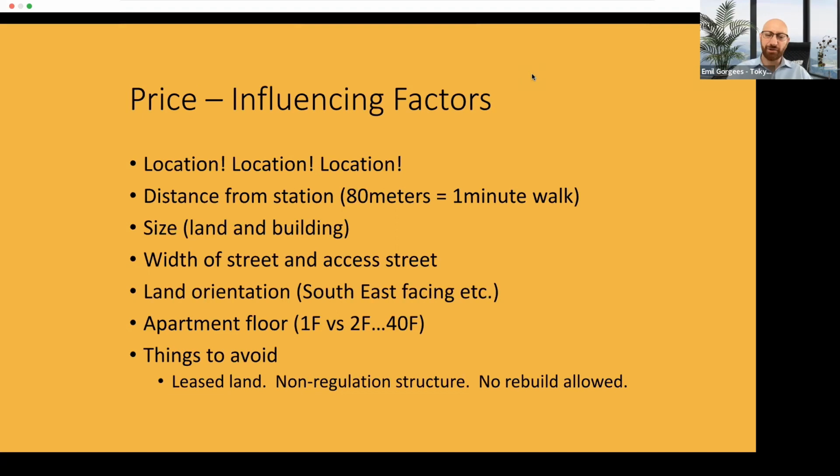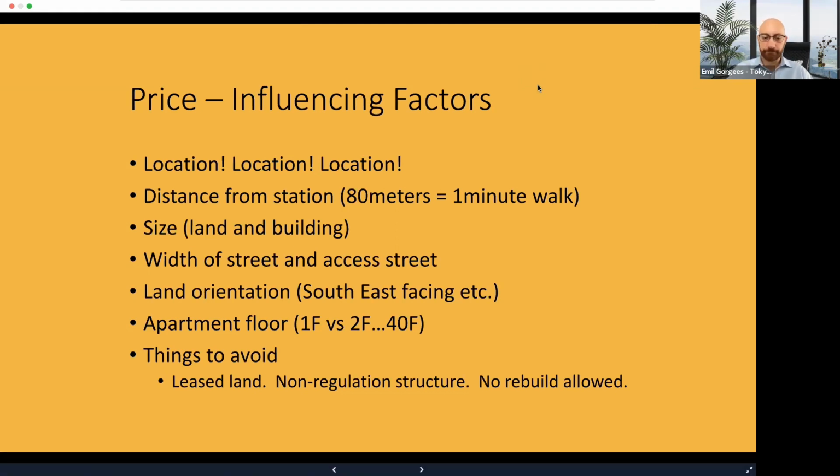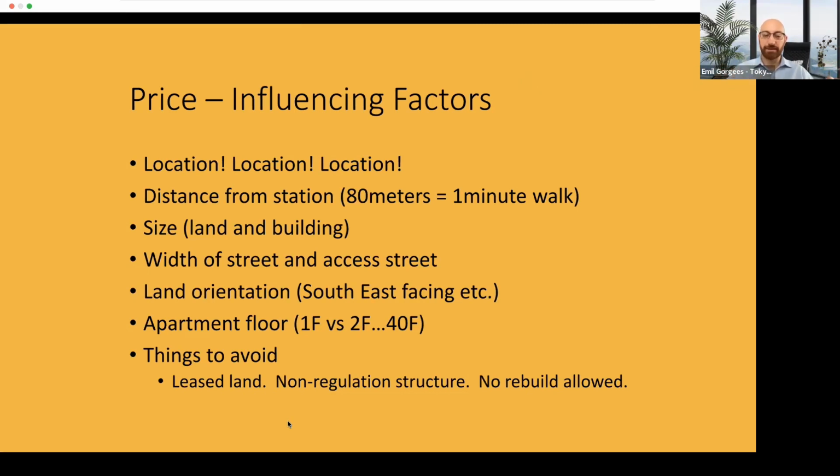often foreigners don't like the idea of a leased land situation. Like, well, hold on, I want to buy real estate. I want to own it, not rent it. That's the reason I'm doing the purchase. So that's the first thing to look at, and that will always be listed in the land rights. Is it freehold or is it leased land?